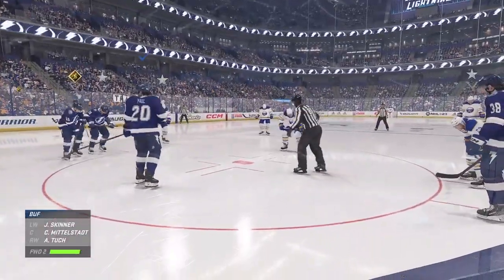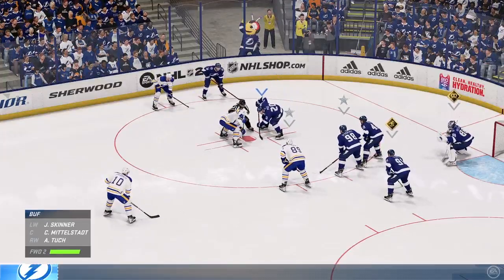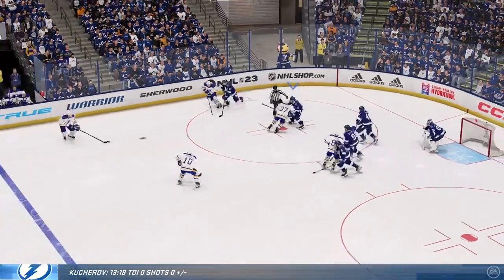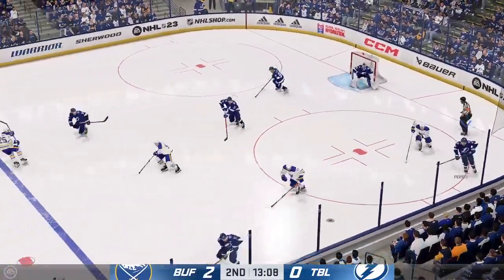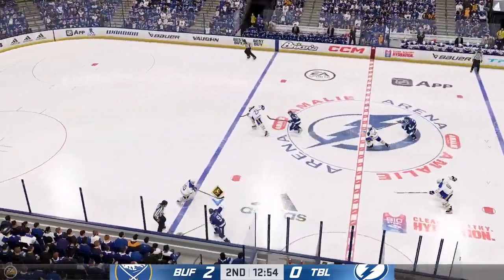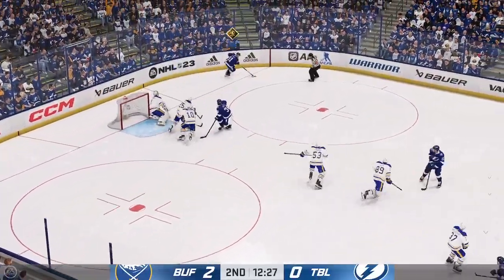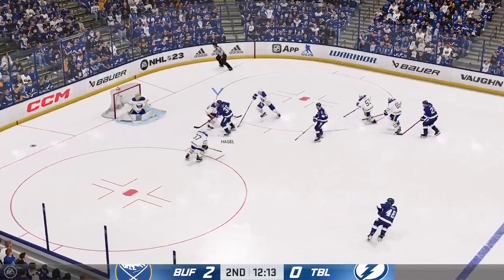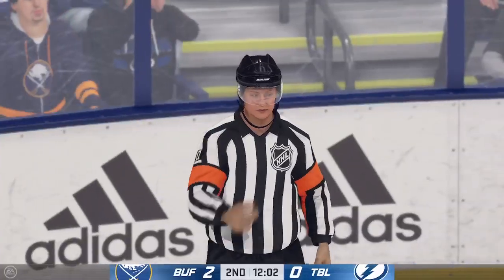Plenty of playing time left in this frame. We've got a 2-0 game here tonight. The Sabres win it. Quick pass to Lukiharu. Great save by the goaltender who was in the right place at the right time. Stamkos is on the attack. Moves it to Hagel. Looks like we got a penalty coming up here.